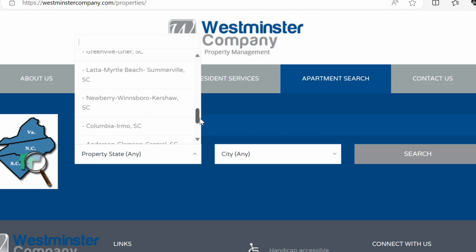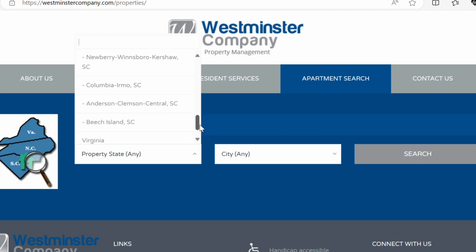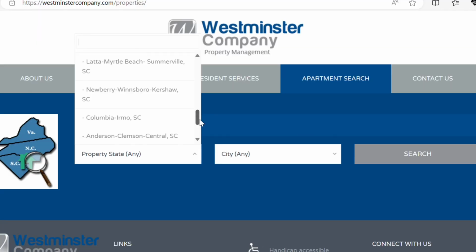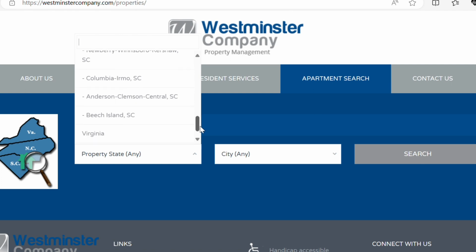Myrtle Beach, Summerville, Newberry, Winnsboro, Kershaw, Columbia, and Irmo. If you didn't know, Columbia is the capital of South Carolina. So again, you have a lot of different opportunities for medical there as well. Anderson and Clemson, which is upstate. Beach Island. And then for Virginia, there is only one city, unfortunately, at this time, which is Lynchburg.